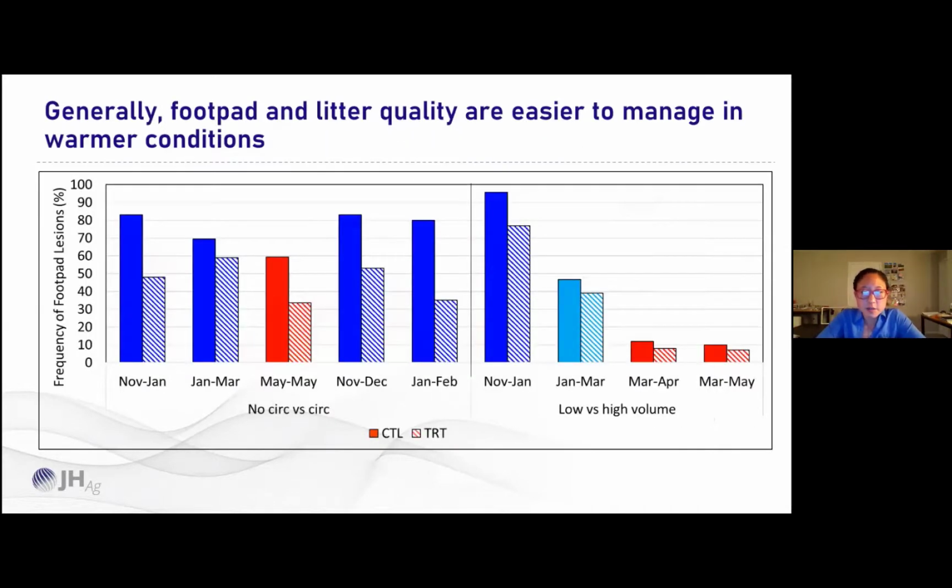And in general, I know this graph has a lot on it, but it's just to show you a trend. It's a lot easier to control litter and footpads in warm weather versus cold weather, but you can also see, of all the flocks that we did of this whole higher air movement, how many do I have here? 1, 2, 3. You can see that the house with higher air movement always had lower occurrences of footpad lesions.